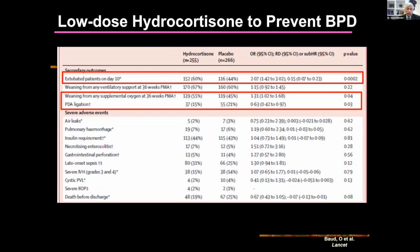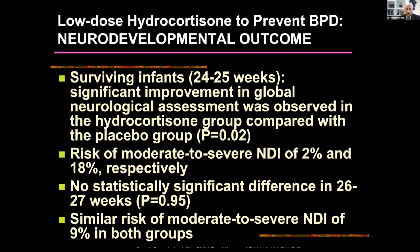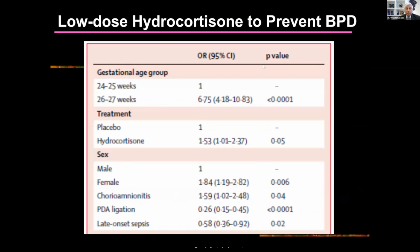Weaning off from supplemental oxygen was also higher in the hydrocortisone group, and the babies had less PDA ligation in that same group. When they did a more detailed analysis, what they found, once again, when they controlled for some of the factors, is that being a female and having less infection was more protective. However, there is a risk of increased sepsis in the babies who were given hydrocortisone.